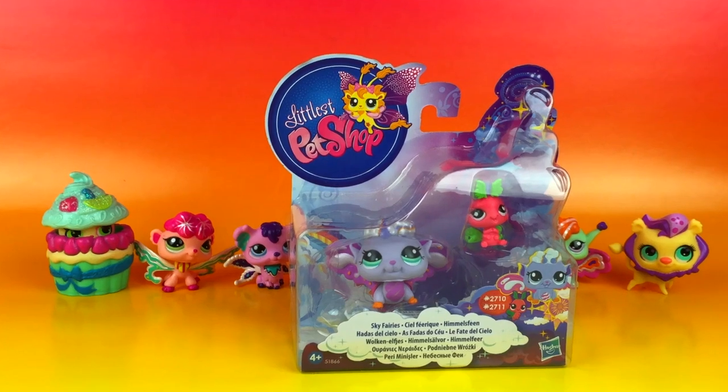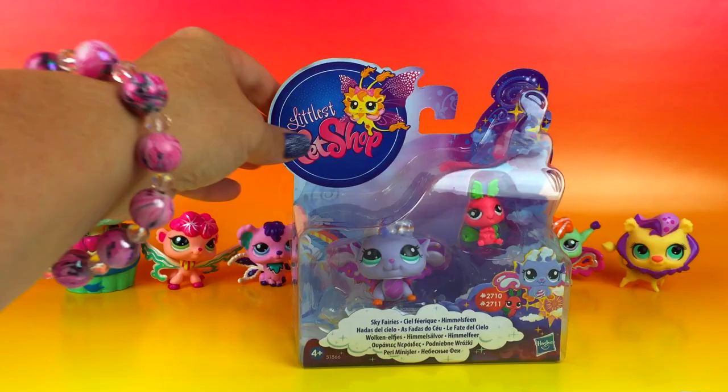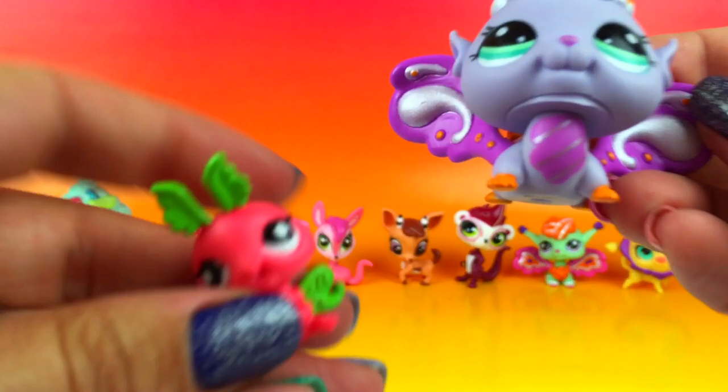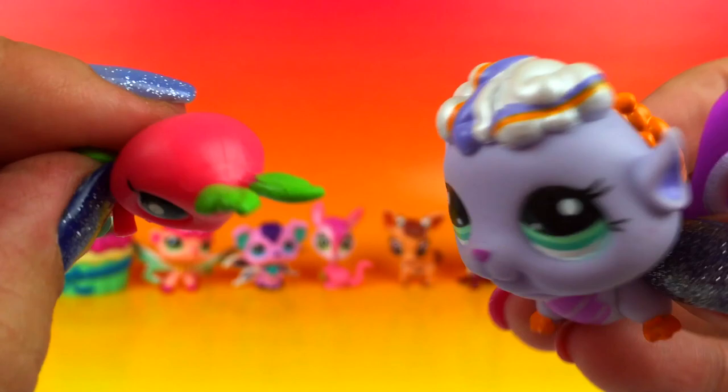Today we have Littlest Pet Shop. We have some sky fairies. This is Shimmering Sky. Hi everybody. And this is Luna Moth. Oh, aren't they cute? I think they're very cute.